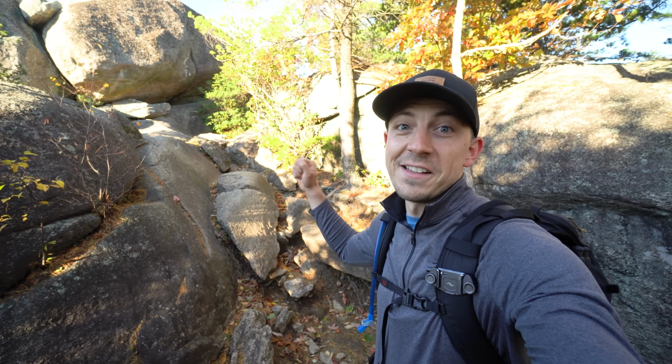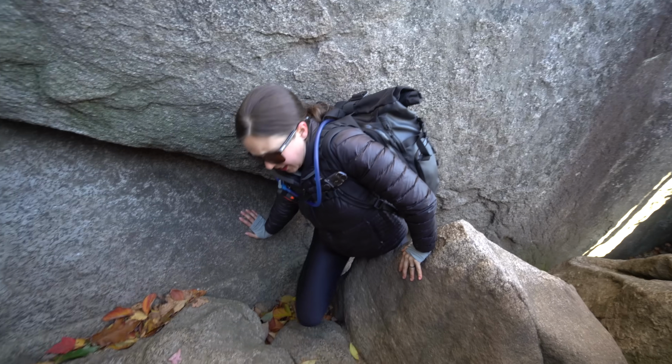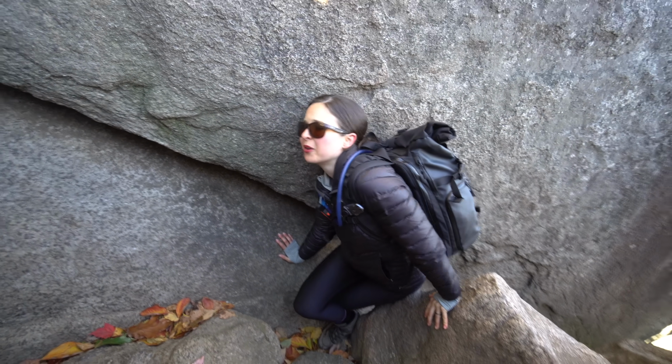We have gotten to the fun part, the scramble. There you go. We didn't say this hike would be pretty.